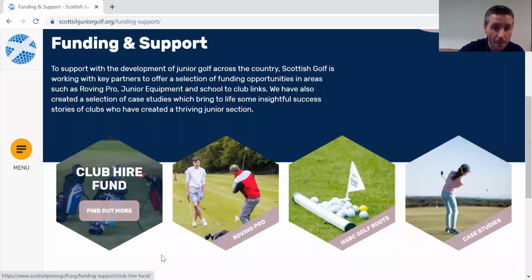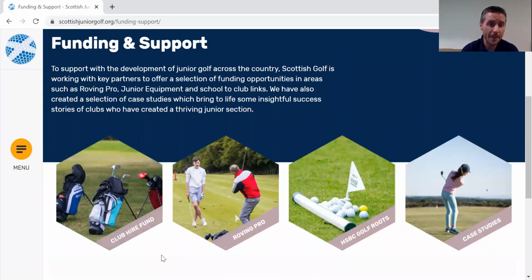The first one that we have here is the Club Hire Fund. This was an idea that was brought to us by Ian Butcher from Strathmore Golf Club, and there's a fantastic video of Ian on the website explaining what the Club Hire Fund is all about. In essence, it's a match funding programme. It allows clubs to apply for either £250, £500 or £750, and we will then match fund that.